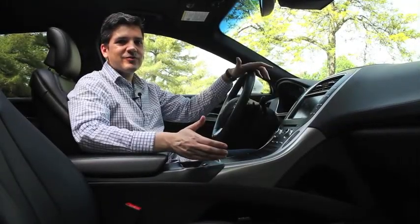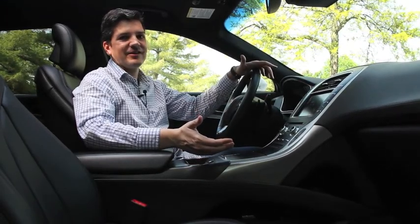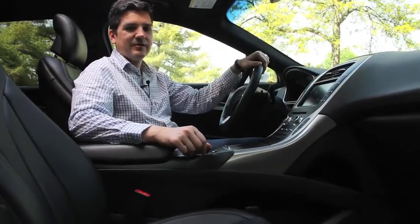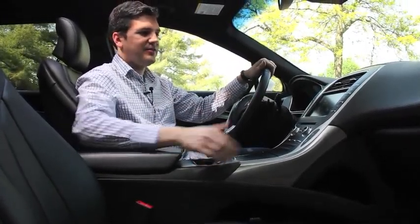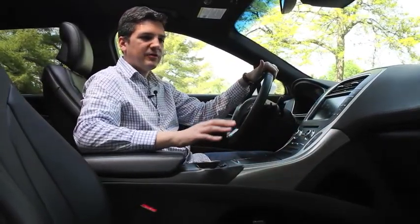The first thing you notice when you get inside the MKX is the smell of leather. It's just fantastic, and it's true of all Lincolns. It's this really soft leather, you just want to caress it. The seats in front are heated and cooled, seats in the rear are heated. It's got a nice thick heated leather wrapped steering wheel as well. I think that's fantastic. I even like the stitching on the dashboard and the aluminum look finish here too. I think it all looks very nice.